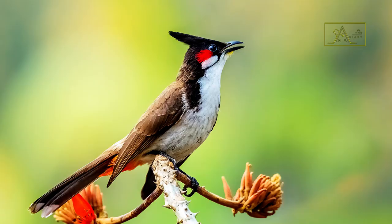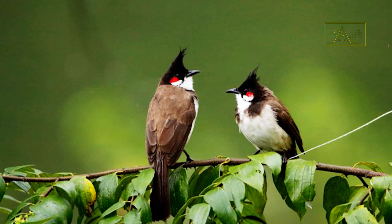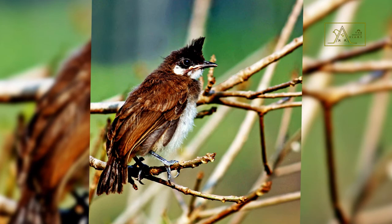No wonder they are called the red-whiskered bulbul. Adult birds, both male and female, have the red patch. They both look alike, so it's quite difficult to tell them apart. On the other hand, it is quite easy for us to distinguish between adult and juvenile birds. Juvenile birds do not have red patches. Their crest is also slightly gray.